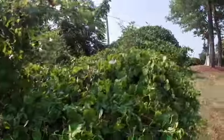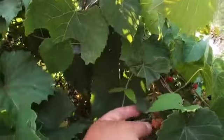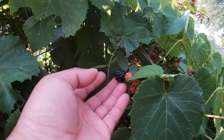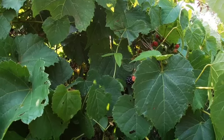So I will show more. It's a big, big, big bush. And like you can see, there are small clumps of, I think it's blackberries, yeah? But I know it's edible. I want to take some home and wash some, and I will take more as specimens.